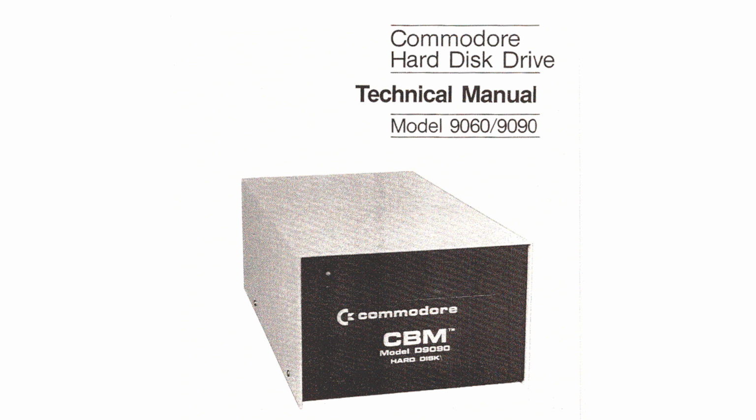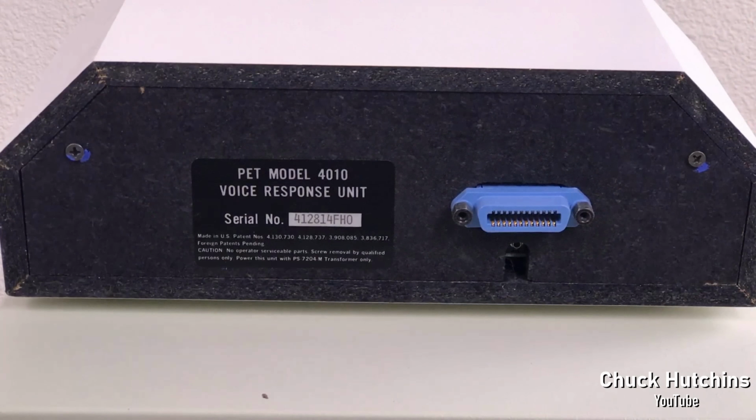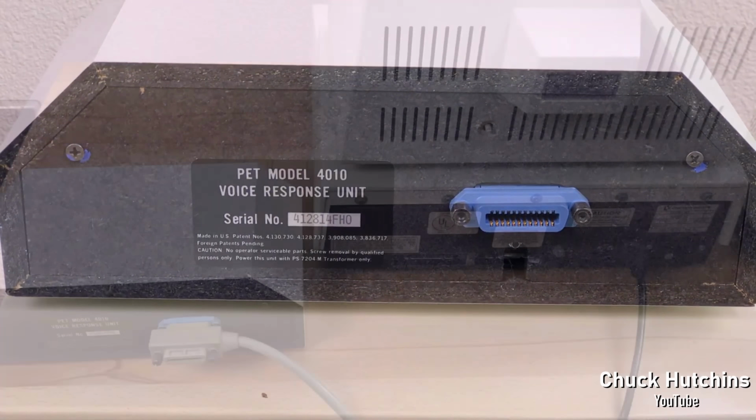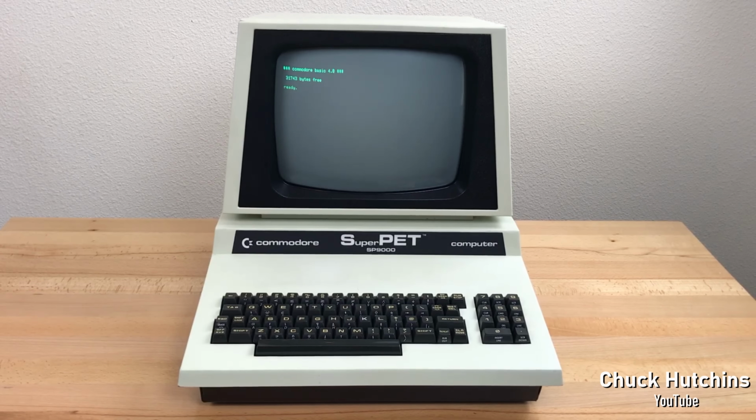Eventually a range of hard drives were also available. Commodore expanded their range with a modem and a voice synthesizer. The voice box was produced by the same company that produced the Vox box for the TRS-80, but neither model sold in great numbers. In 1981, Commodore introduced the Super PET.